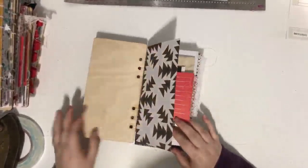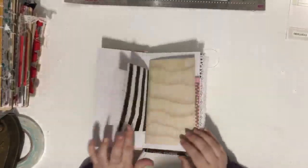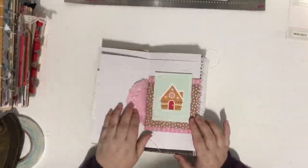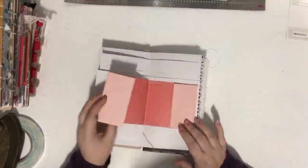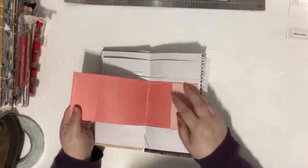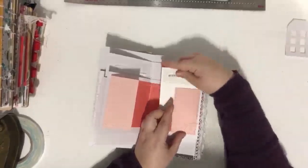Anyway, so I'll just do a quick flip through of this one. I'm not going to show you everything because I basically did the same thing for all of them. But again, if you want to know where something comes from, I'm happy to answer. Here I have a little flip out on this side, and this side I did a little pocket tuck spot.